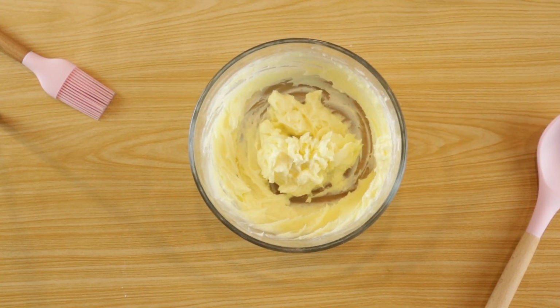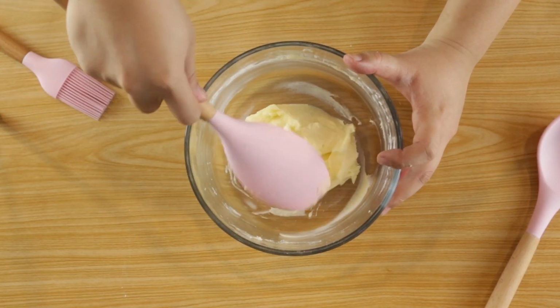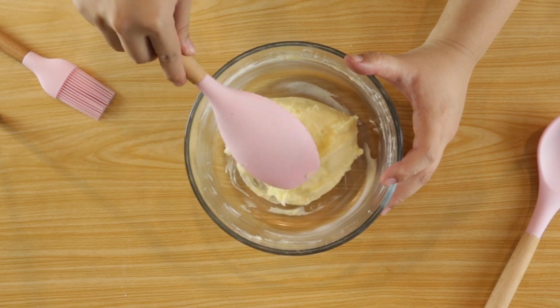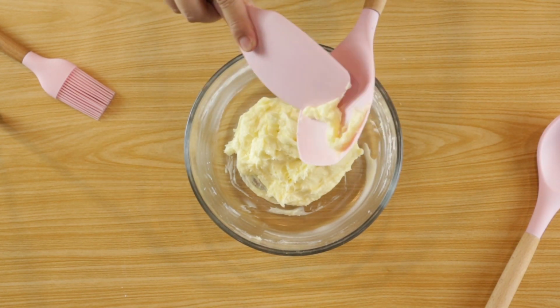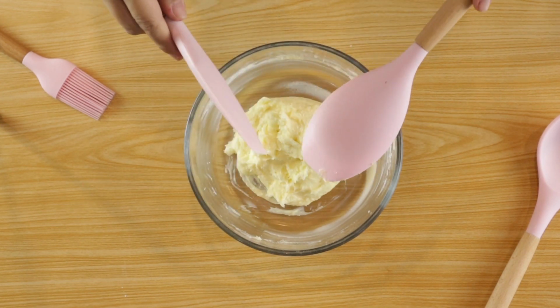Isi-scrape natin yung side ng bowl natin. Tapos, i-rest din natin to sa loob ng chiller for at least 30 minutes, or hanggang ready to use na siya. Be sure lang po na ilalabas natin ang ating cream cheese mixture 5 to 10 minutes before piping para maging mas pipeable siya.